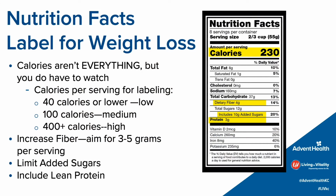Other things that I look at when you're trying to lose weight goes back to that fiber again. That fiber is going to help keep you full for a longer period of time. So when you think about your digestion slowing down, that means it's in your body for a longer period of time, which in turn would make you full for a longer period of time.